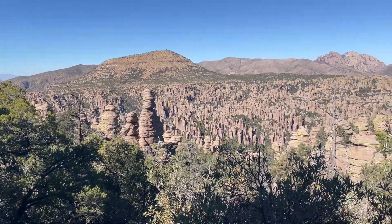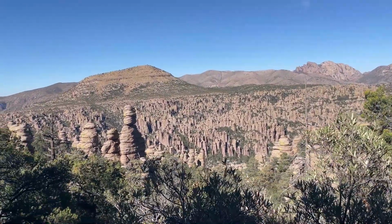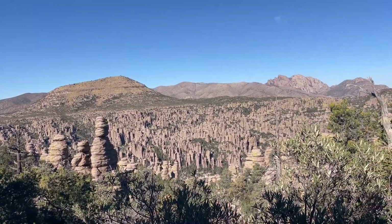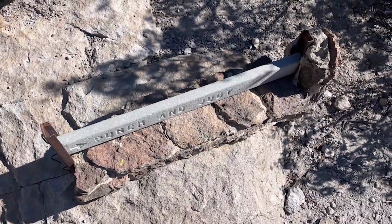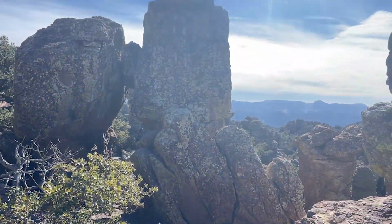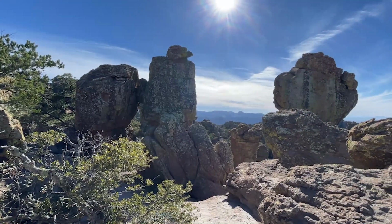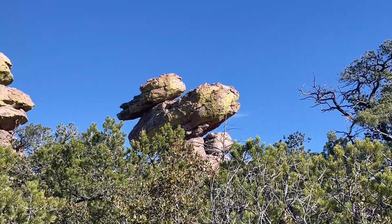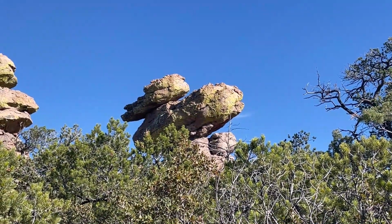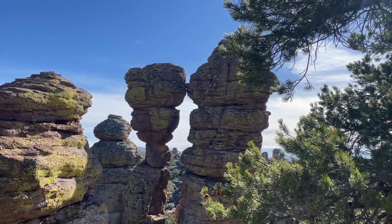This hike has beautiful views of just this whole valley and the pinnacles. They're super cool. There's thousands of them. Really amazing. This little marker right here says these formations are called Punch and Judy. Kind of weird. This one here is called Duck on a Rock. These two right here are called Kissing Rocks.